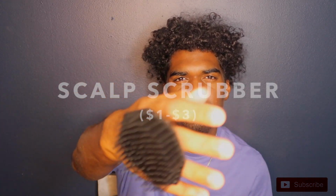Alright guys, so the first hair tool is going to be the head scrubber. I like using the head scrubber because it really gets the week's product buildup, and on top of that, it's a head massager, so it really stimulates the scalp, promoting hair growth. I'm going to demonstrate how to use this tool, so I'm going to grab some shampoo and I'm going to start scrubbing.